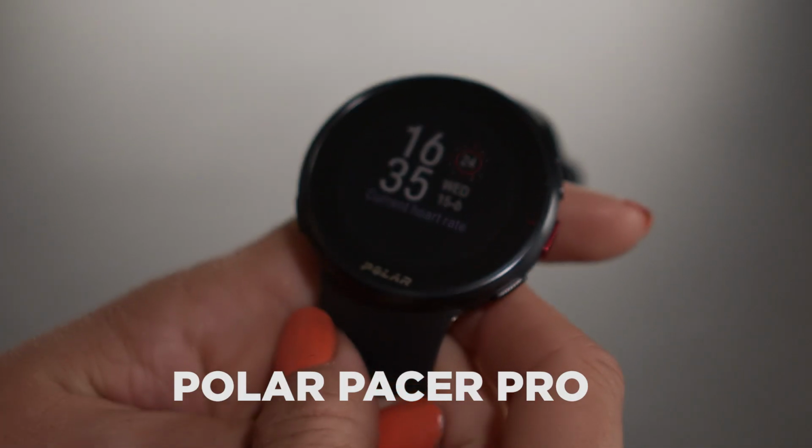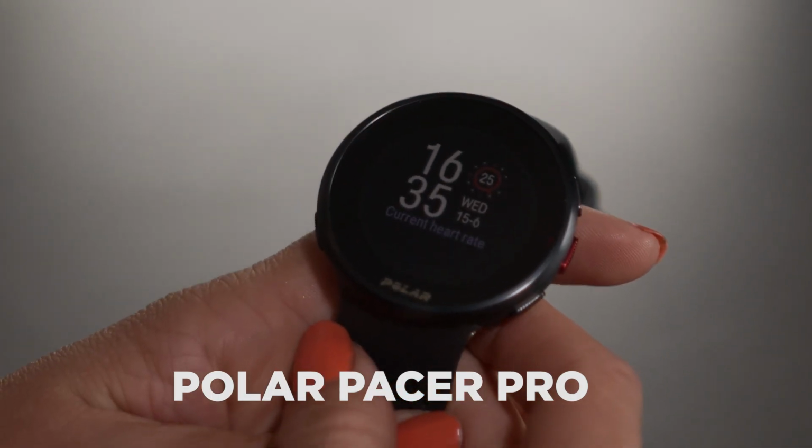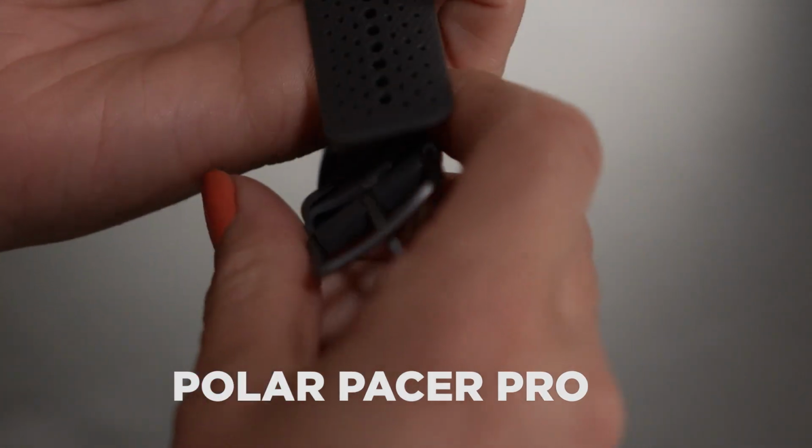So I've been having a little play around with the Polar Pacer Pro, so the newest offering from Polar. In the Polar range, they've got the Vantage and the Polar Grit X for as sort of running outdoorsy watches.